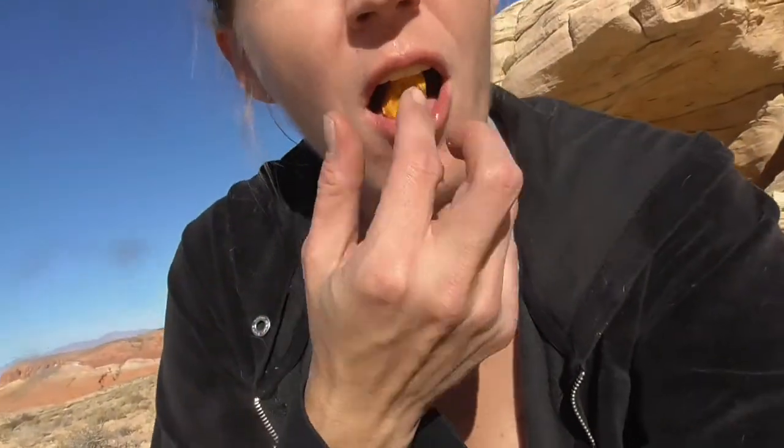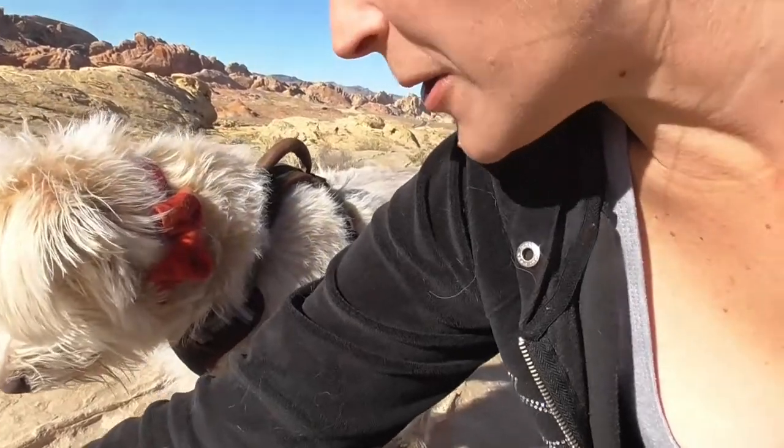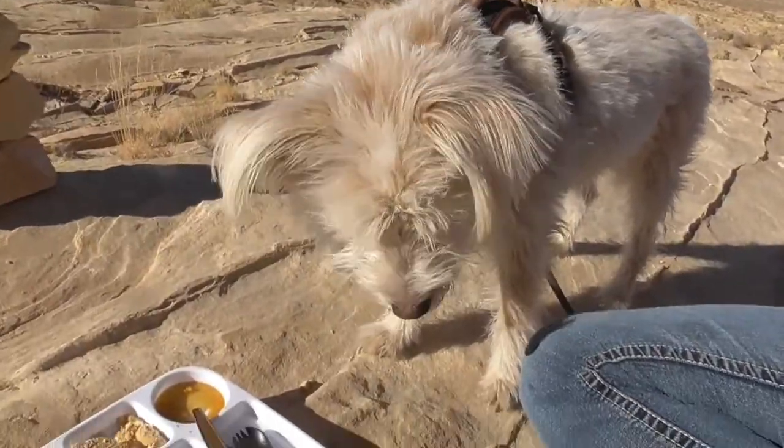It's like orange candy. So good. US MREs, like, learn their powder, because their powder is so good. Alright, I need more of this mango. Best thing ever. Thanks, Tracy. You have to help out mine. She likes it too.